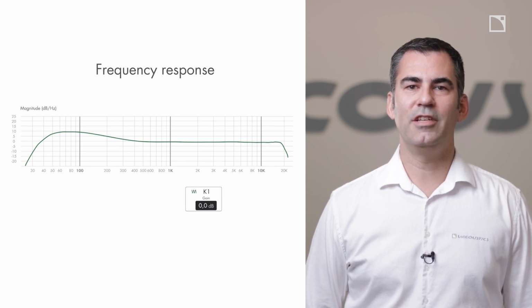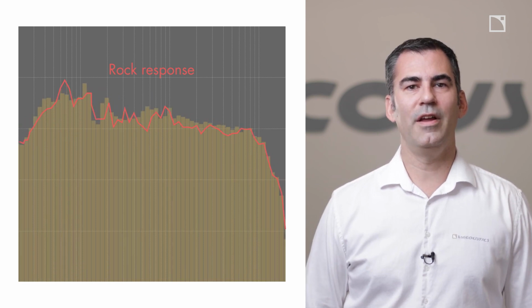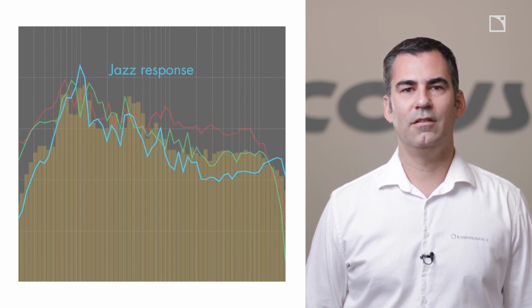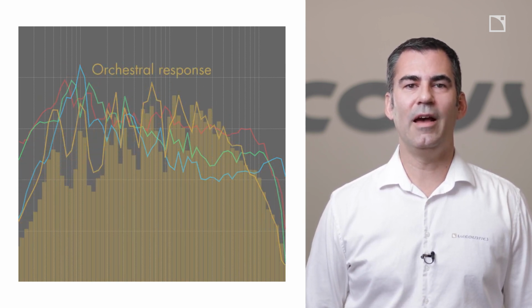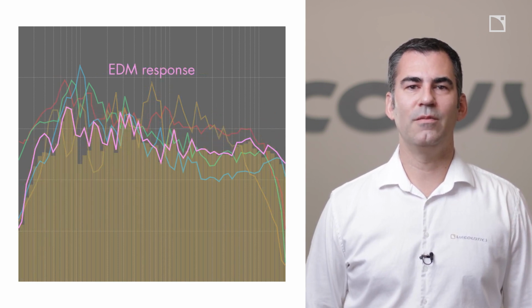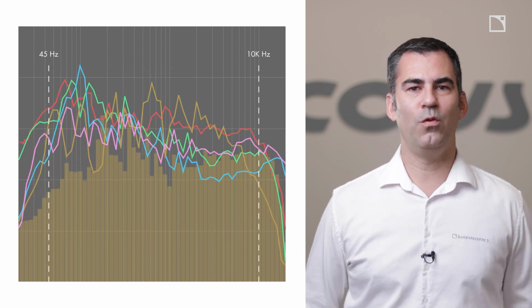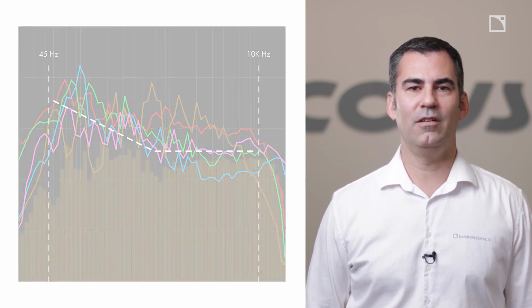If you analyze different genre music like rock or hip-hop, jazz, orchestral, or even EDM, it turns out we find some really similar trends. Most of the musical bandwidth is between 45 Hz and 10 kHz, with an increased need for low-frequency power. With this full range ability, K1 provides a more consistent and natural sound to the entire audience.